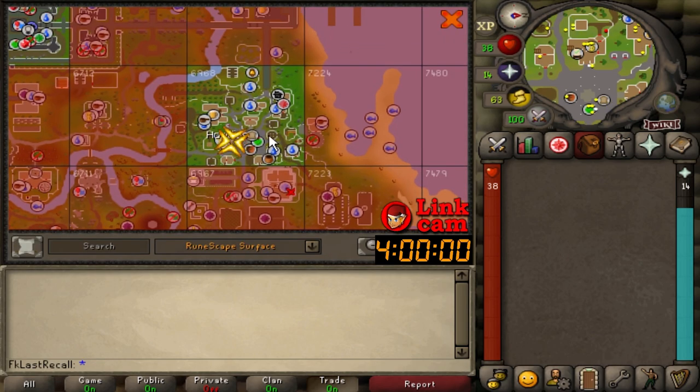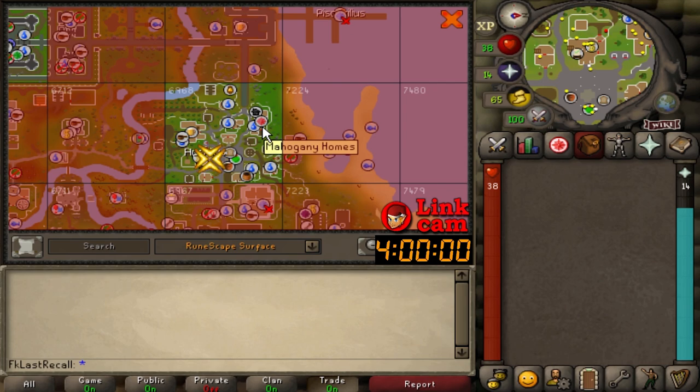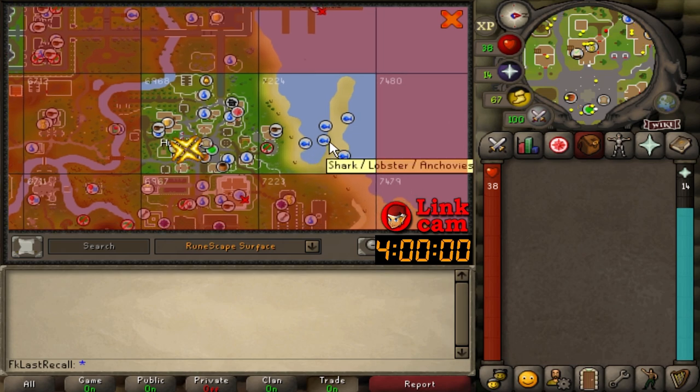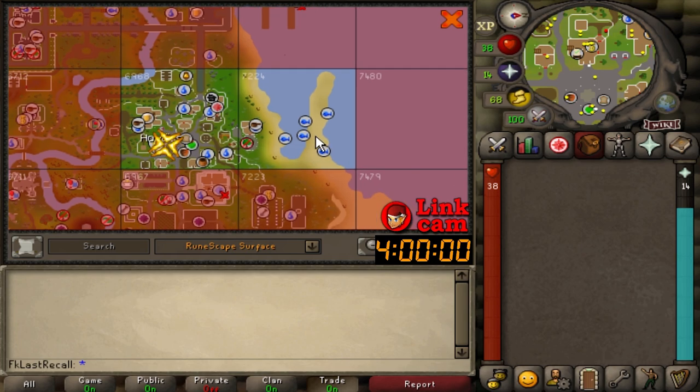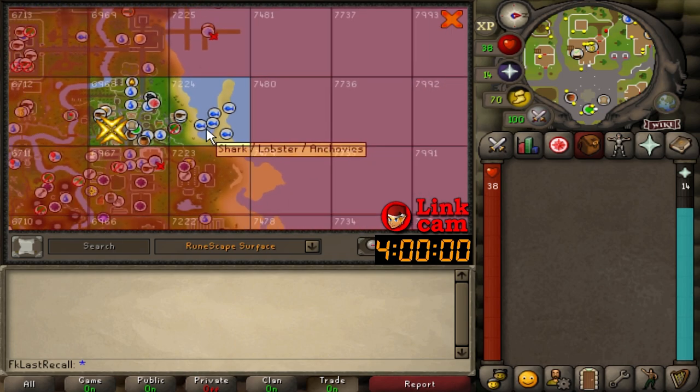So, we got the Hesidius chunk last episode. I have 5 unlocks, 5 squares I can click now. And I've got a few good reasons for why I'm going to do this. So, the first one is going to be this chunk here, mainly because I'll be able to start fishing. And we can get ourselves shrimps here. There's also snake grass on here, which will be useful for when we make prayer potions later on in the account, so it's good to unlock those now.